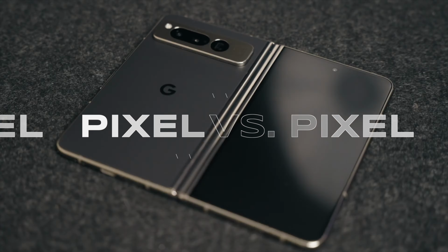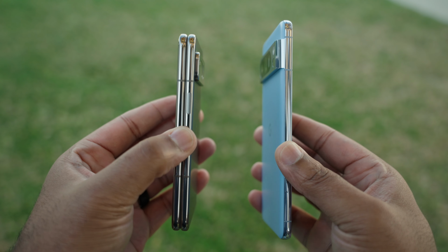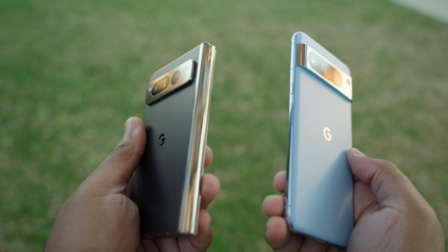Let's talk design first. Now when it comes to the build quality on both these devices, they're pretty much both top tier. The fit and finish is tight without any glaring missteps or awkward design choices, and I've been on record saying that I honestly prefer the short and passport style form factor of the Pixel Fold over the taller, more narrow offerings from Samsung and others out there. And honestly, that opinion still stands. The aspect ratio on both the outer and inner displays are ideal for content consumption and also just general use in my opinion.